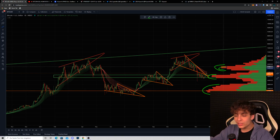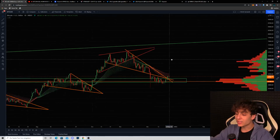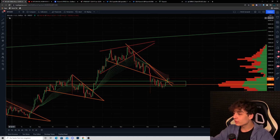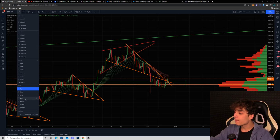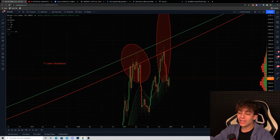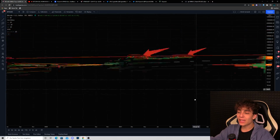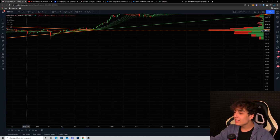So it's the smallest, so the easiest volume horizontal support and resistance area that we should break through to the upside. And since it's looking relatively good on the midterm, so on the daily time frame, we can also take a look here at the weekly, and there, I mean, it's still exactly the same as always. We still need to break.